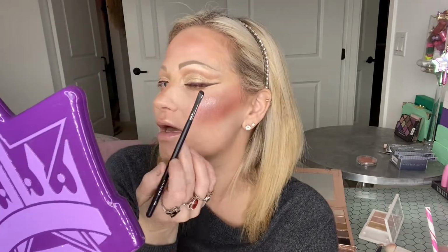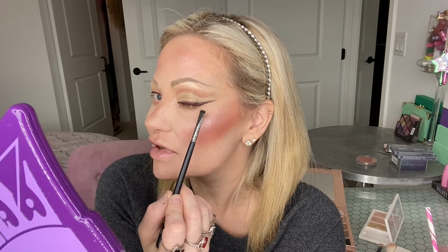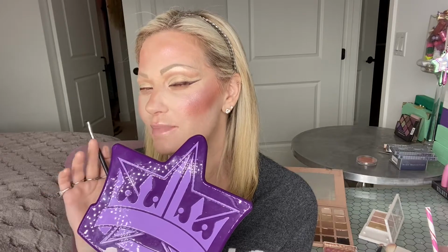Okay, so this is why we like trying things out, because we like to see how the formula works. Basically, I actually really like how it's smudged out. If you can see, look at how blended that looks. It looks completely seamless and blended. I can't wait to try the blue color. So it blended out. I would just recommend it. I like it, thumbs up, but maybe do your eye makeup first before you do the foundation.